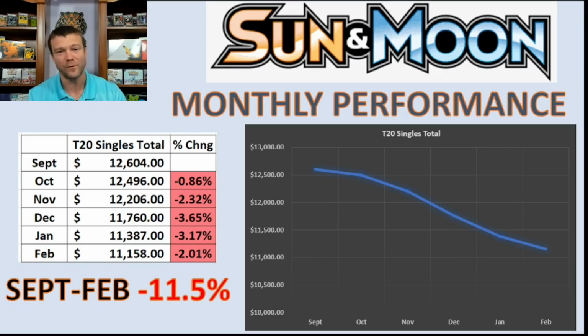So, I've got the table there on the left, and that shows you when we started looking, specifically for the top 20 singles cards and the total aggregate value of those that come from a booster box, right? So no specialty sets. The total value for those top 20 cards from those 12 sets in September was $12,604. Then you can see in October, when we aggregated it again, it went down to $12,496, down a little less than 1%. And then you can just see how it's been slowly working its way down.